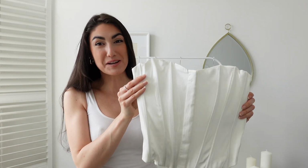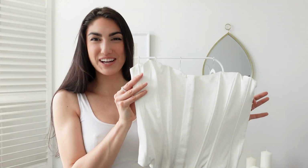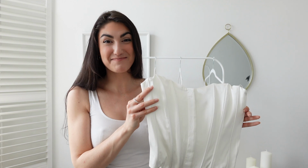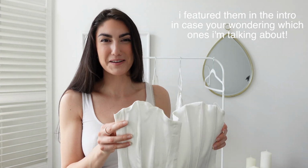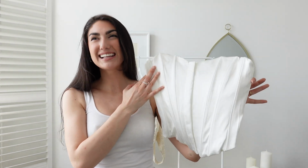But as soon as I put this one on in the change room, which I think I have a little bit of footage of, I wanted to show you guys the things that I tried on, and I also wanted to get your opinion on a piece that I didn't buy. So if you like those shorts with the gilded buttons on the front of them, a part of me still can't believe that I didn't buy them, but let me know if I should go back for them. But this corset, it's insane.